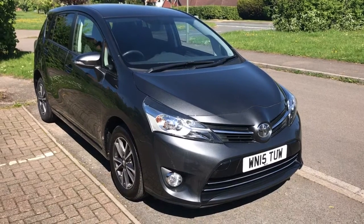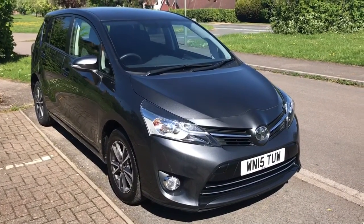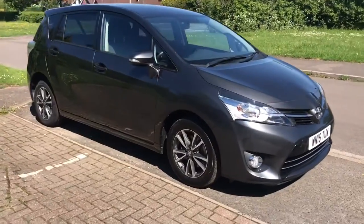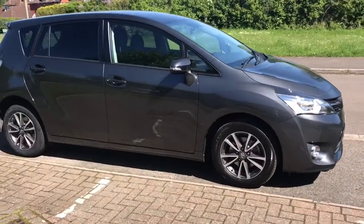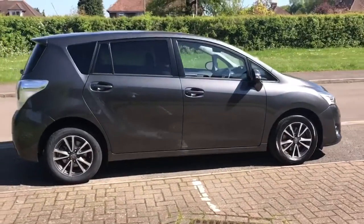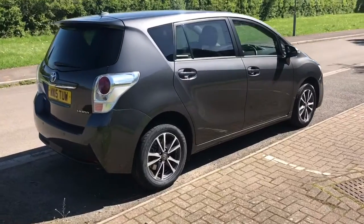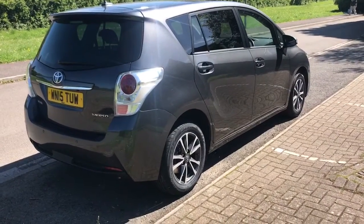So here we have the Toyota Verso 1.6D Icon on a 15 plate. I'm going to start off by showing you around the outside of the car, and then we'll hop in and run through some of the controls on the inside. But from the outside you can see that it's a 5-door car with alloy wheels and tinted windows. Let's start off inside the boot and then work our way around the rest of the car from there.